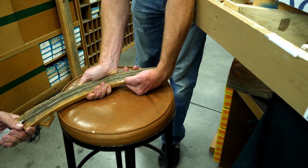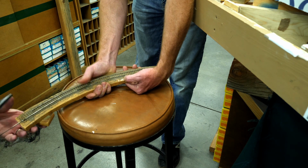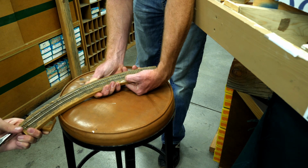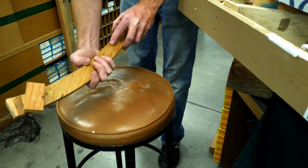Oh yeah. Ooh, it squeaks. We gotta go past those spikes. Yeah, stop. That's good. We are repurposing track that was previously hand laid years ago. Is that good? That should be good. Can we go past that? Yep, that's fine.